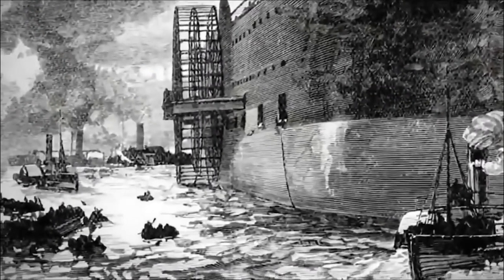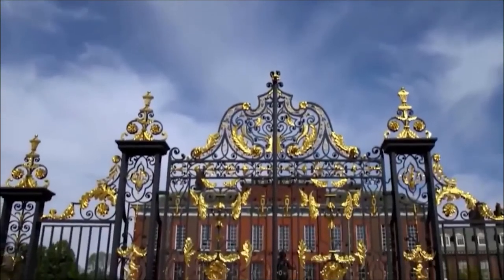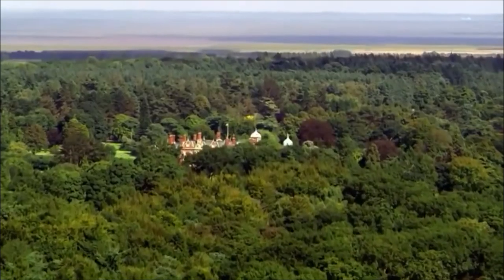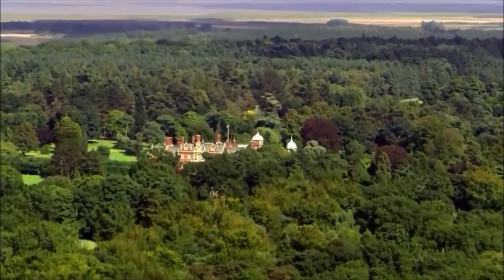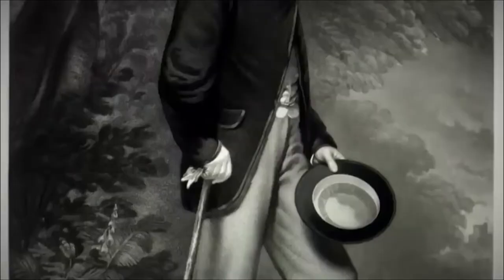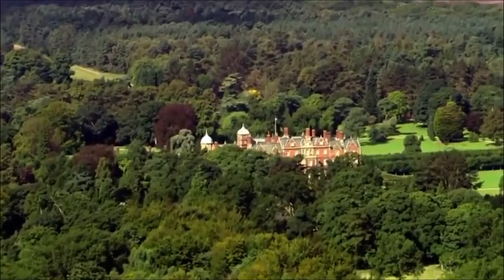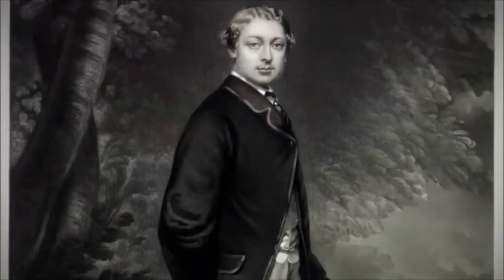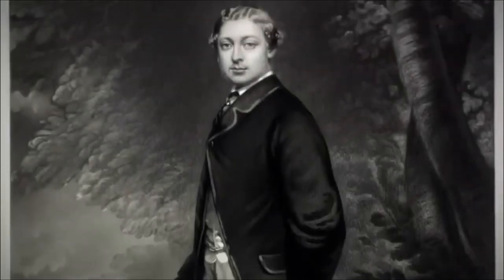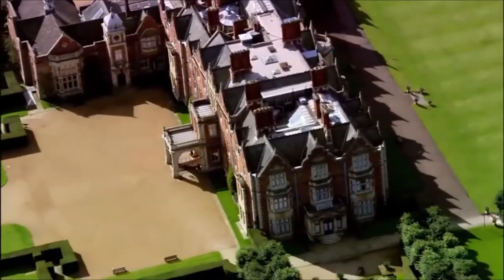The royals might have hoped this was the end of their toilet troubles. But 13 years after the Great Stink, they faced a new sanitation issue. This time, the problem wasn't at Buckingham Palace, but at Sandringham. Queen Victoria bought the Sandringham estate for her 21-year-old son, Edward, in the hopes that it would offer a calmer, healthier lifestyle. But at this idyllic country residence, a deadly threat lay undetected, and the heir to the throne was left fighting for his life.